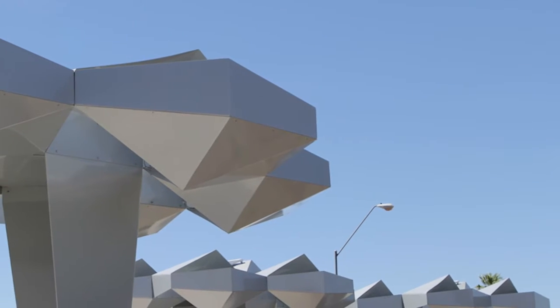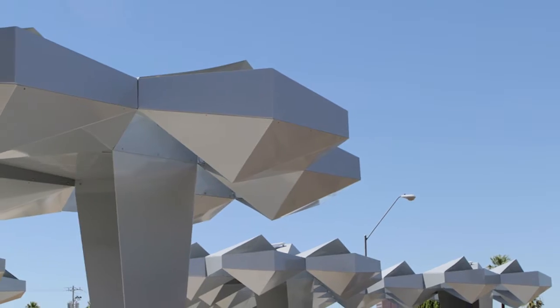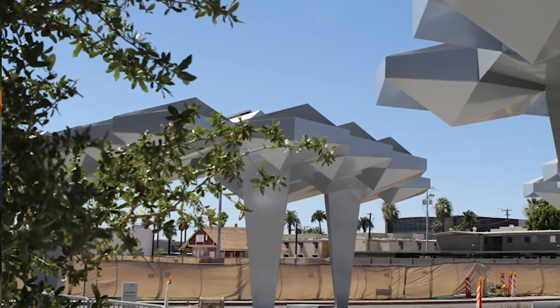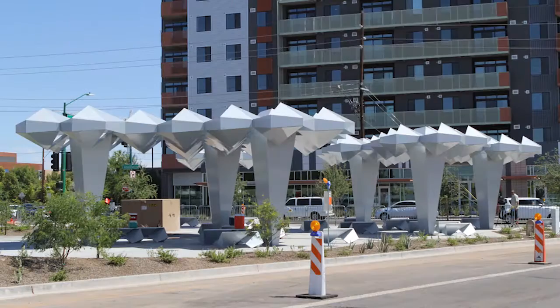And it's off-grid, solar-powered, which we were really thrilled that we were able to do. So it's harnessing that energy that's in this incredible sun.